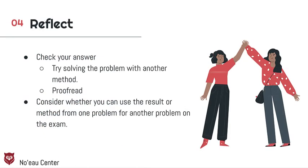The last step of Polya's method is to reflect and check your answer. If applicable, solve the problem with another method than what you used originally. For example, if you used your calculator to divide, you could use long division to check it. For written work, read through and double check that everything makes sense and that you haven't made any careless mistakes. Also, reflection includes looking at whether you could use a method from a previous problem for following questions on the exam.